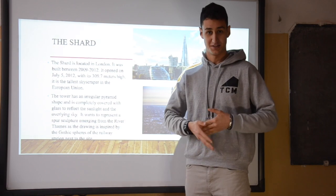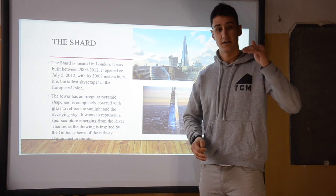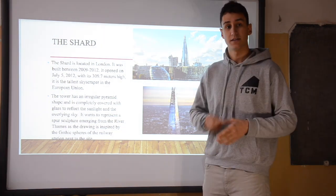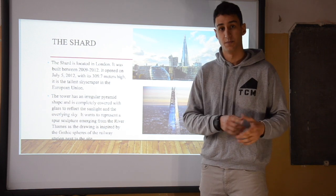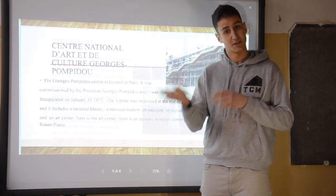The Shard is located in London. It was built between 2009 and 2012, and it is the tallest skyscraper in Europe. The tower is an irregular pyramid, and it's fully covered with glass to reflect the light of the sun. It wants to represent a spire sculpture emerging from the River Thames.